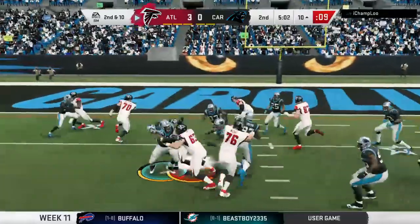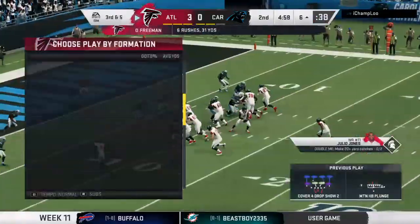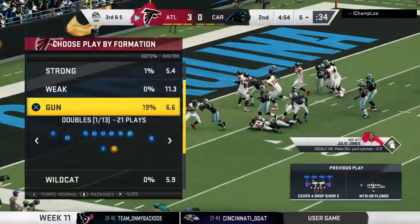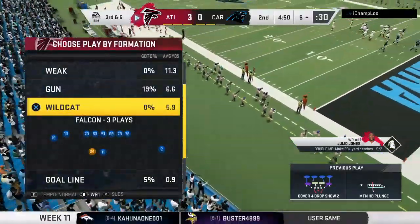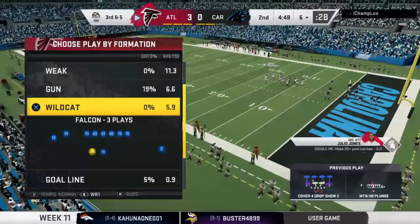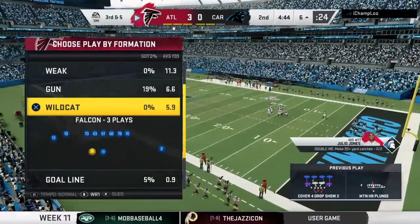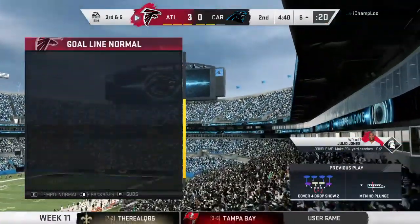On 2nd down now. It's Freeman, and he'll get about 4 there as he takes it from the 10 down to the 6. And Falcons fans everywhere excited that Devonta Freeman is back on the field wearing number 24 in the red and black. Remember, he went down in week 2 in 2018 with an injury and didn't return. They're hoping to see the form that led him to 1,000-yard seasons in 2015 and 2016.